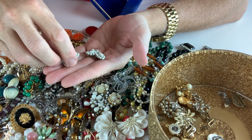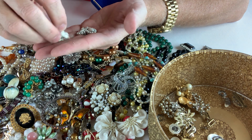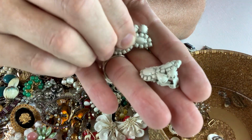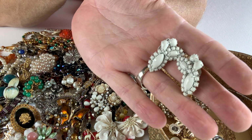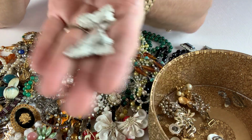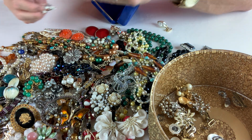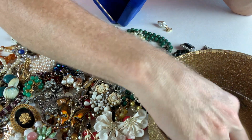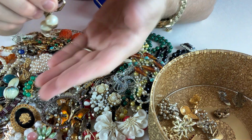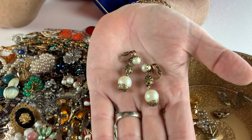All right, here we have another pair of earrings. These are Weiss, W-E-I-S-S. See that? You got whites in the back. Okay. You have those. All right, here's another pair of earrings, just clip-on earrings, faux pearl, filigree. Okay, you got that.